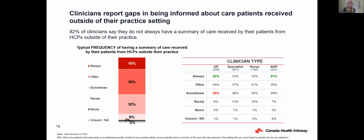So next, we asked about how frequently they usually receive summaries of external care, meaning the care that their patients receive from other clinicians outside of their practice. We found overall that 18% of clinicians say that they always have access to this information. Fewer among specialists and nurses, with only 12% saying that they're always provided this. GPs tend to be kept more informed than others, as may be expected. However, overall, most clinicians, 82%, say that they cannot always access summaries of external care. And in fact, just over 1 in 10 say that they rarely or never do.